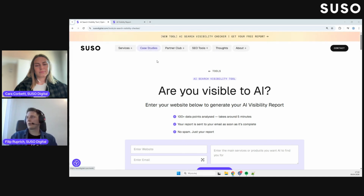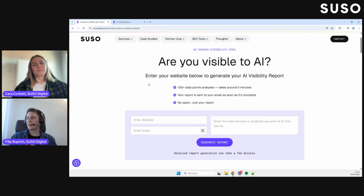So on our website, you can find this AI search visibility tool under SEO tools in the menu. And here we have a really short form that you need to complete: the website, your email, and the main services or products you want AI to find you for, and click on Generate Report. After a couple of minutes, you will receive a ready report in your inbox.